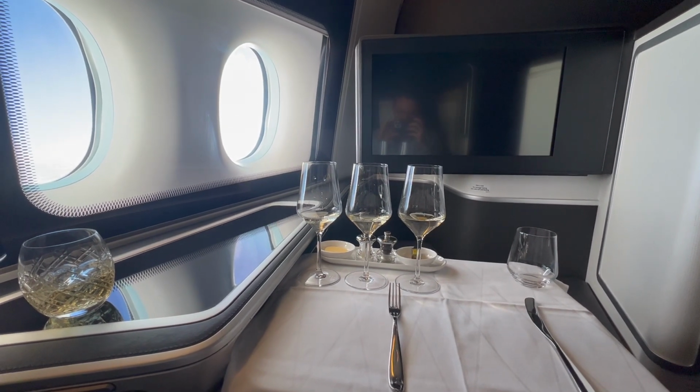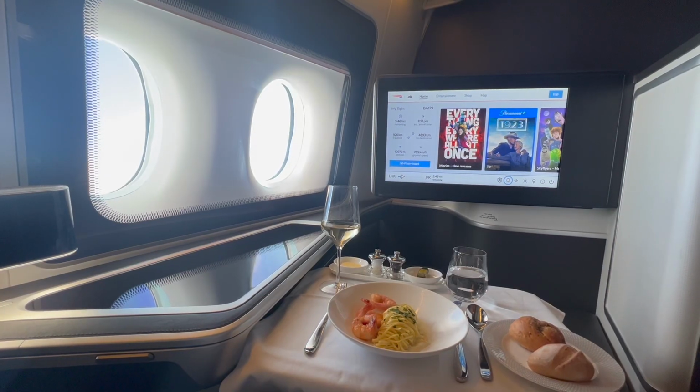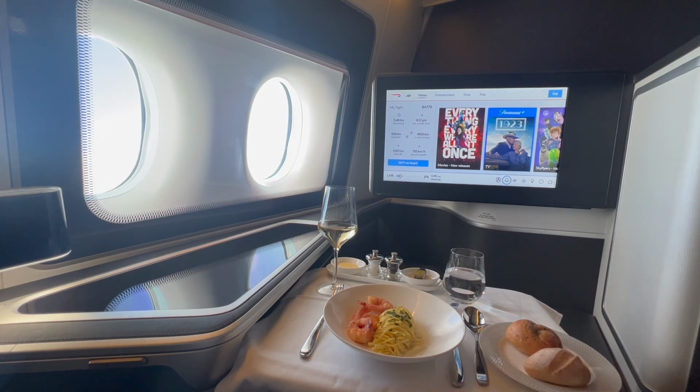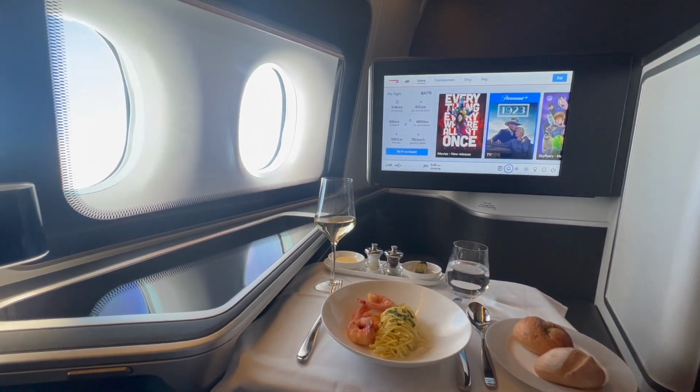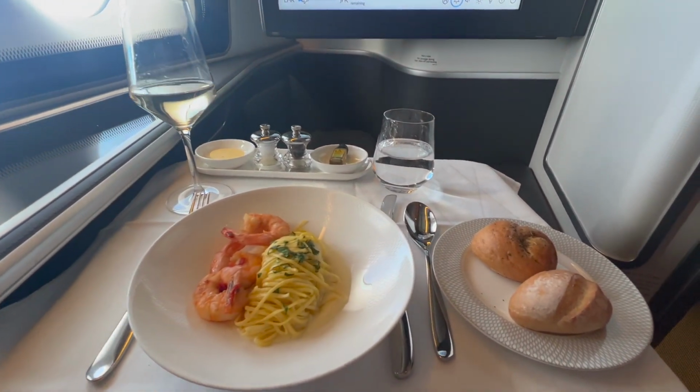In preparation for my main, the awesome air hostess offered for me to sample some of the wines before making my choice to pair with my main. This was a lovely touch. My main was served shortly thereafter, a delicious tiger prawn linguine.